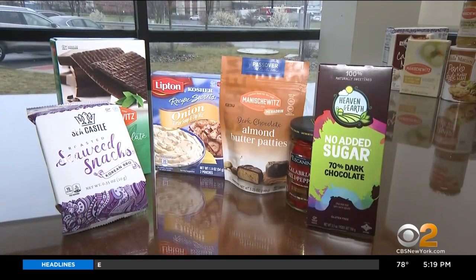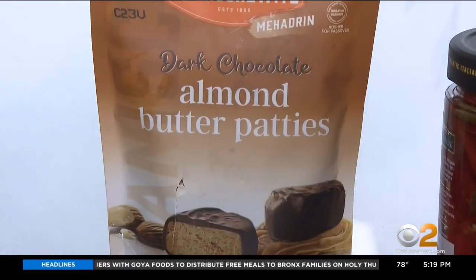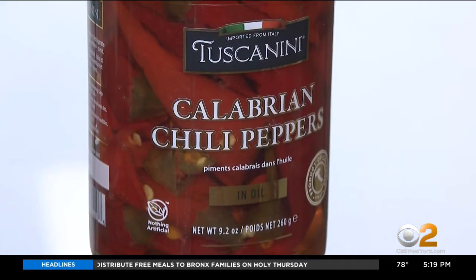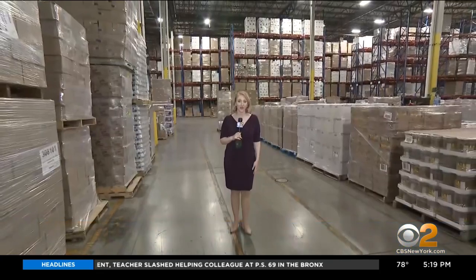The company is now owned by Kayco, which this Passover is also debuting almond butter chocolate, Calabrian chili peppers, Korean barbecue roasted seaweed, and from soup to nuts, there are more than 100 food brands in this Bayonne, New Jersey warehouse ready to be distributed. Something that comes in today could land in a store tomorrow.